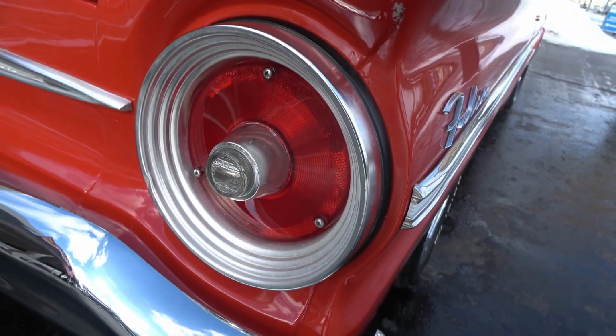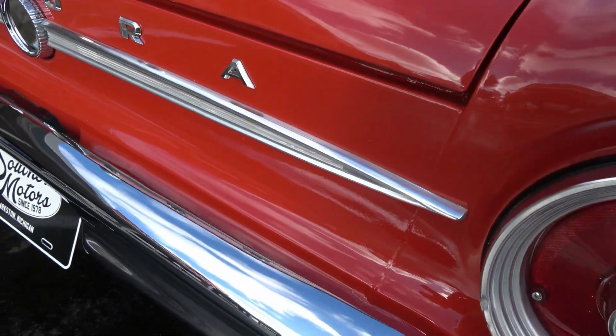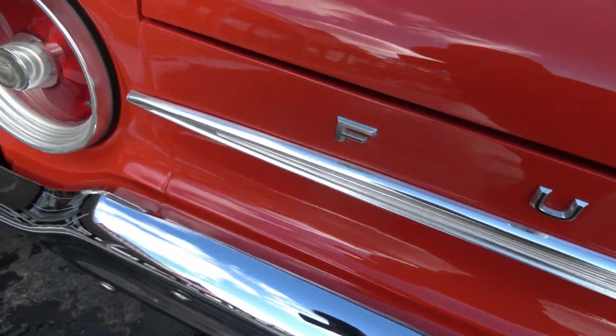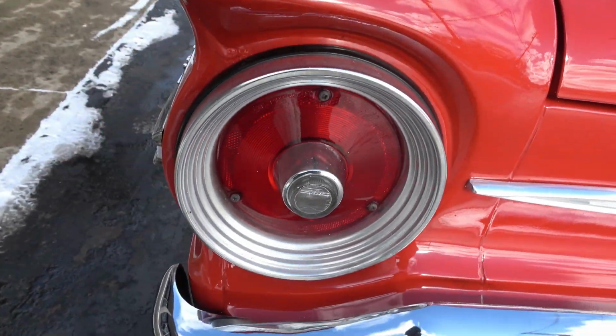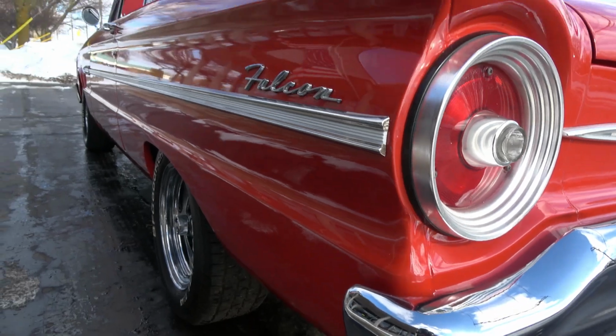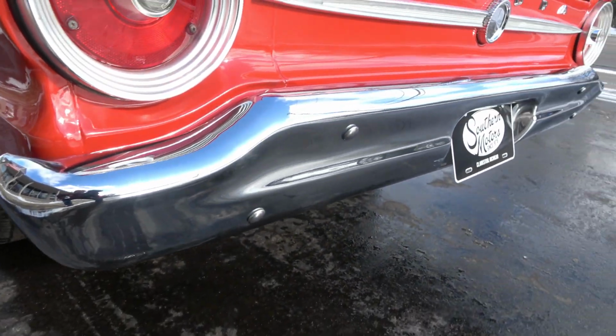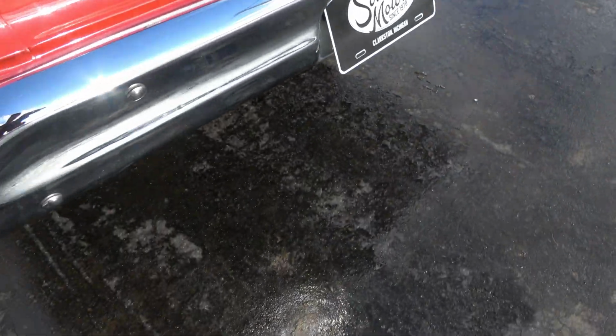I love these cars. Love the taillights. That's just a little wax, guys. Nice and straight down the sides. Car sits good. Fun little cruiser, man.